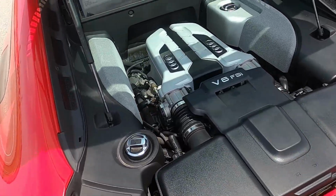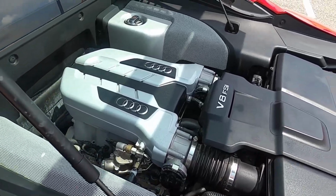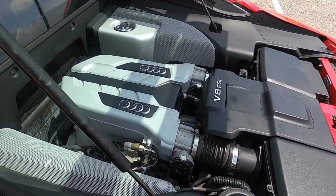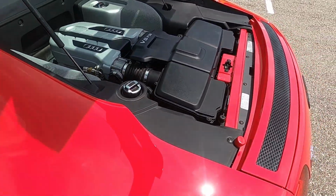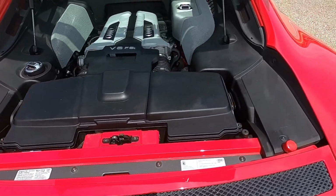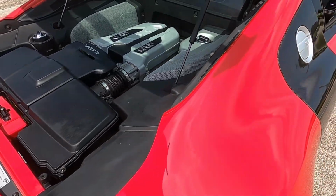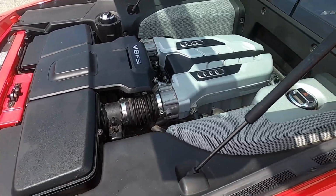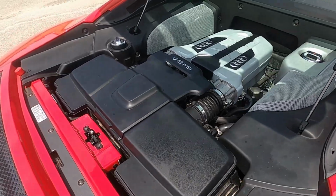Naturally aspirated, sounds great. Still makes a very healthy amount of power. This car is, in my opinion, just as fun as the V10. Still has a very nice, exotic, refined, unique V8 sound. It revs really high, makes really good torque. Everything in this car feels really solid. The engine makes healthy power. It shifts lightning quick with the DCT that it has.